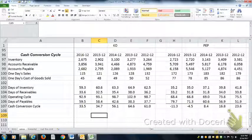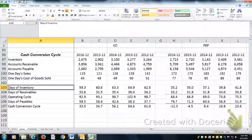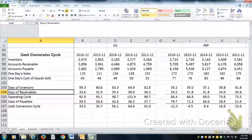Alright, so the cash conversion cycle is the days of inventory, and that's how long it takes on average to sell the inventory, plus days of receivables, that's how long on average things sit in accounts receivable. Add those two together and you got what's called the operating cycle. So that's how long in between when Coca Cola bought something and put it into inventory and then sold it and then actually got paid for it.